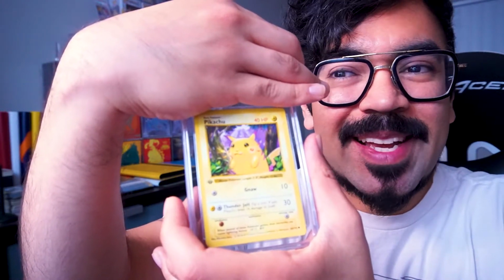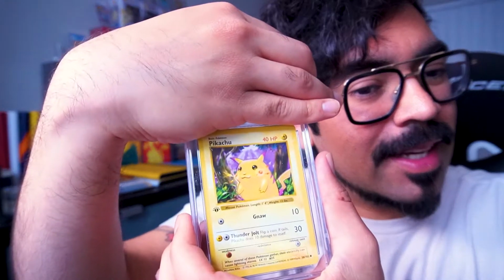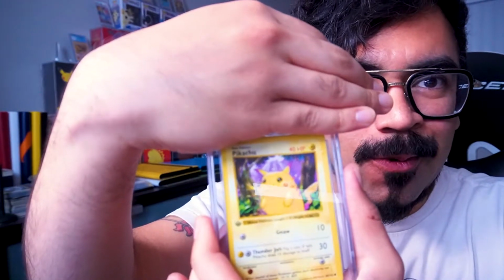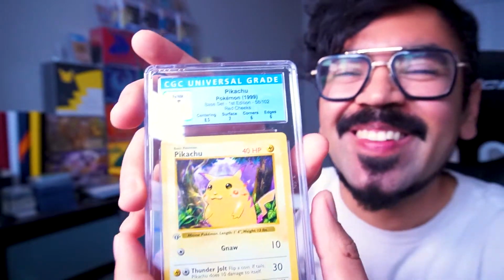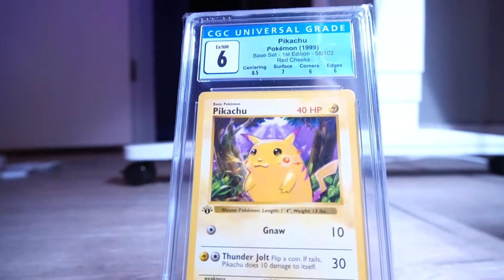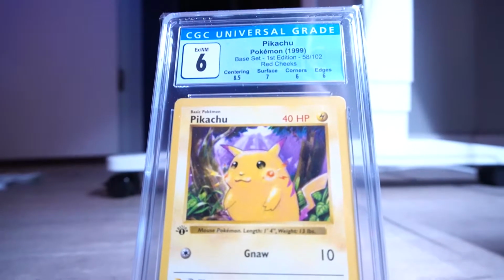Condition, centering, I don't know. Let's go ahead and see. Please give me a 9. A 9 would be amazing. Give me a 9. 3, 2, 1. No. 8.5 centering, 7 surface, 6 corners, and 6 edges. Okay.